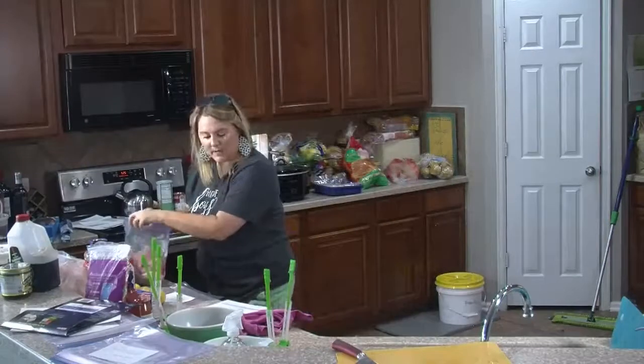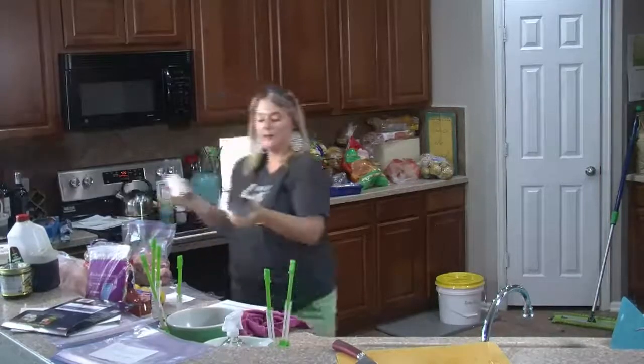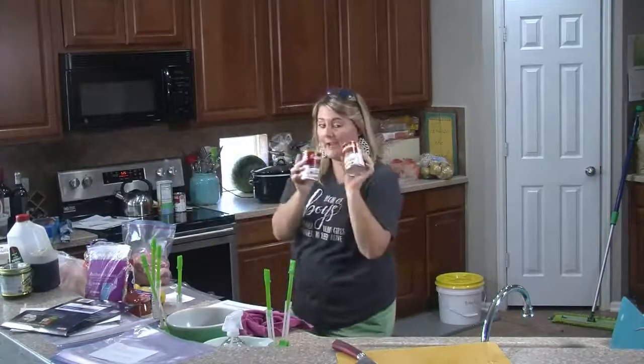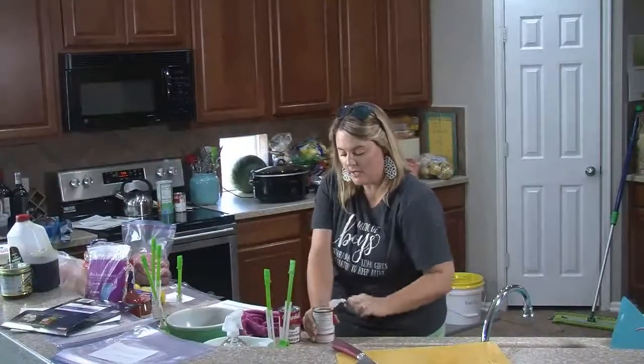Okay, so now we're going to add in a can of cream of mushroom and a can of cream of chicken, but I have two cream of mushrooms, so that's what I'm gonna use. We're literally just gonna dump it right here in the bag.